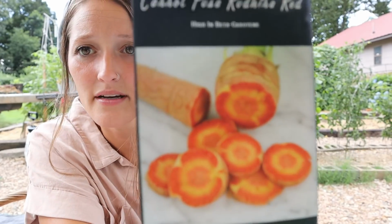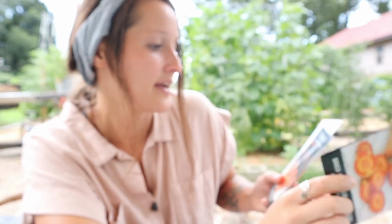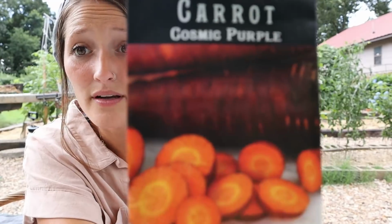Here's a red one. Oh, the name's red. There you go. Here's a cosmic purple. Here's a Kyoto red.